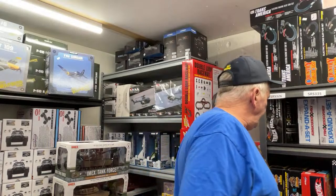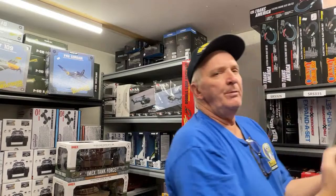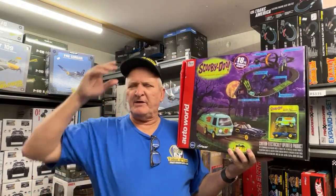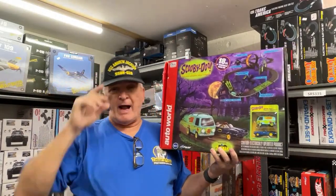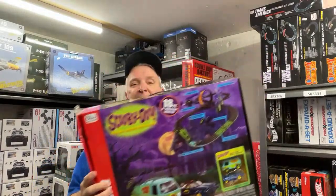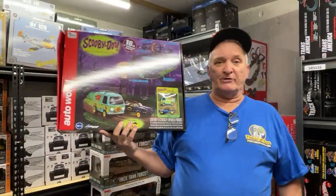We also have, which is another great set, Scooby-Doo set, okay, is on sale. I don't know if it's on sale anymore. But this is a great set because it's a lot of track, over 18 feet of track. Plus you got the loops, and they're 4-gear cars, so they stay on the track. This is a great kid set because the cars stay on the track. This is a great set to start with, okay, is the Scooby-Doo set. All right, this is a wonderful starter set.